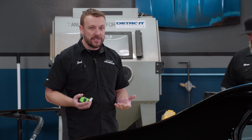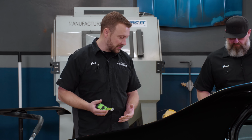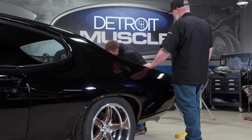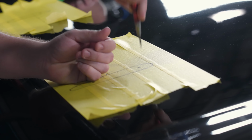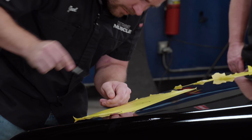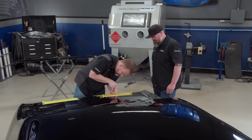Now, our old GTO didn't come with a spoiler from the factory, but we really wanted to put one on it. And that could be kind of a daunting task and a little bit intimidating, especially when the car's already painted. The first thing we did was measure and find the center point of the trunk, going edge to edge. We went ahead and did the same thing to the spoiler. So once we had the center point of both panels, we were able to set it on there.